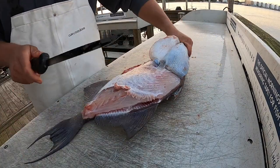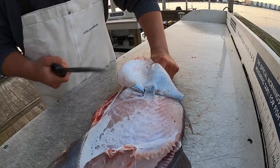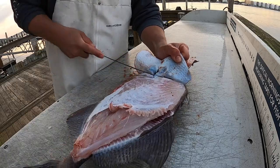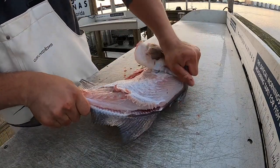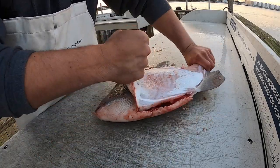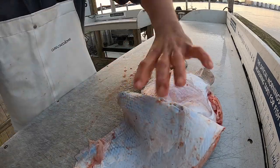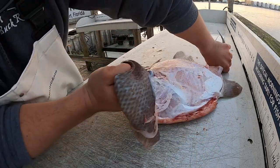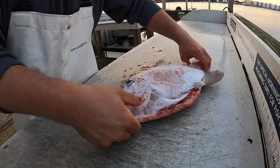I guess cut through this fin. I'm cutting this fin. Seems to want to get stuck right here. It's kind of hard to grip, you could imagine that. Let's cut it a little more. Wow. That was a lot easier than I thought it would be, actually. But yeah, this is kind of the idea.